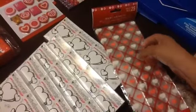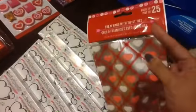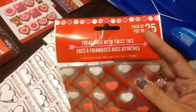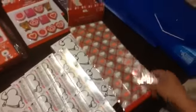Of course, I might do it up with some ribbon. And I don't know, maybe some ribbon with glitter. I don't know. And these have 25 in a pack with little twisty ties. Love, love, love. And then the last few items that I picked up were these.